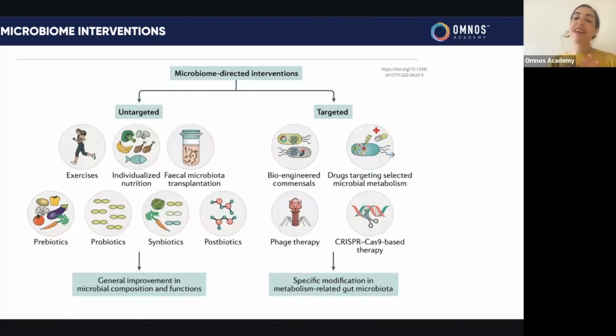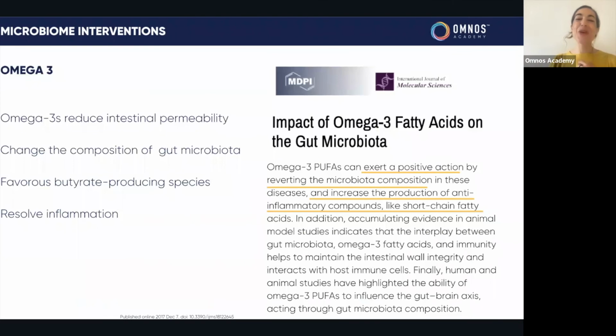And drugs that target selected microbial metabolisms, like for instance, having something that just targets the LPS and the overgrowth of a family that's producing LPS, without eliminating it. So this will be very cool, the future. It's amazing. So one of the proven interventions for the microbiome is omega-3.